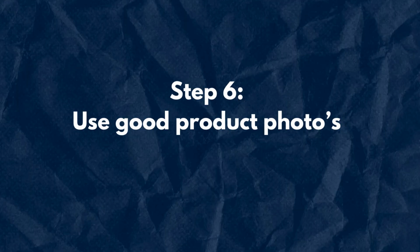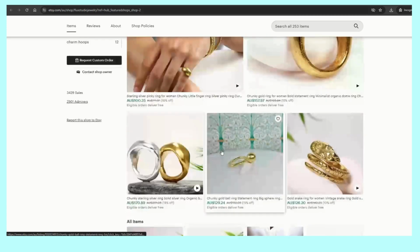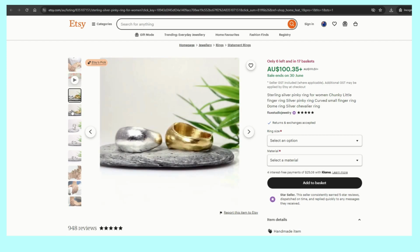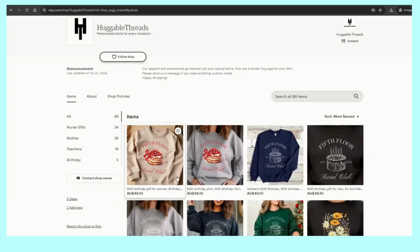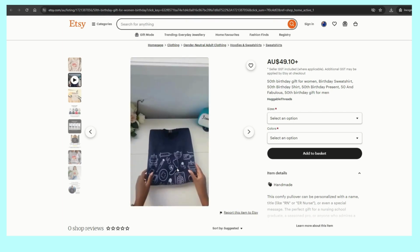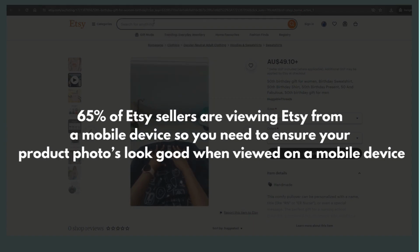Number six, use good product photos. So good product photos draw the customer in. When they see the product photo, they can see themselves wearing that item. They can see themselves actually buying that item and having it in their home. So having really good product photos is a really good thing to do. And when you're doing your listings, also having videos to show how that item is used in real life. Those lifestyle photos really help the buyer know and just relate to what you're selling. So using good lifestyle photos of someone wearing the item or someone looking at the item, that just helps to give the buyer some confidence.